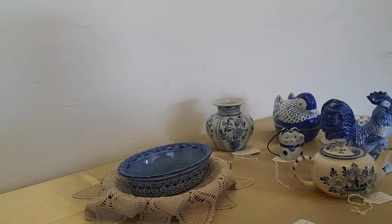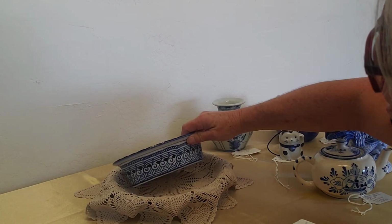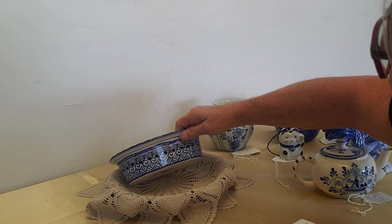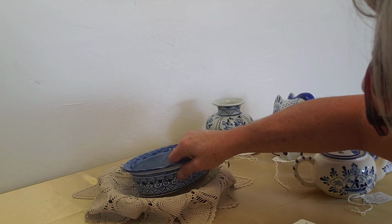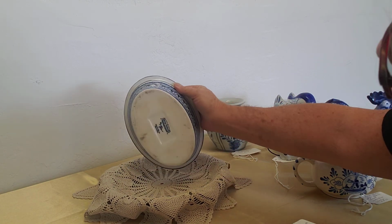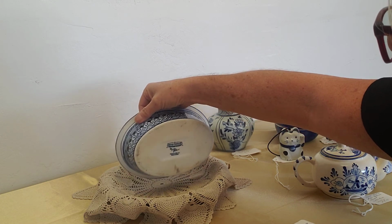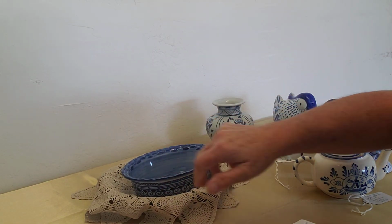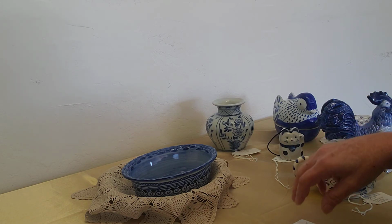This piece was hand painted, and it's Temptations by Tara. It's old world blue and white, and it's hand painted. You can see the pretty little black paintings around here. And you can see on the bottom where it's marked. And this today is $18.99.